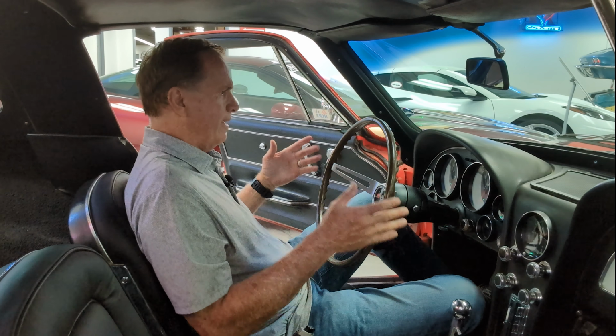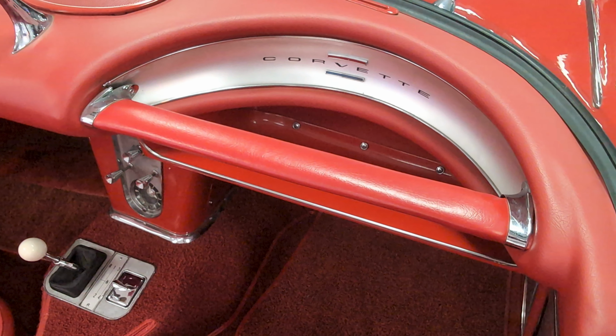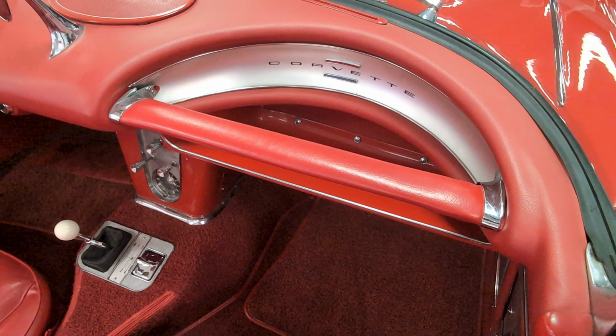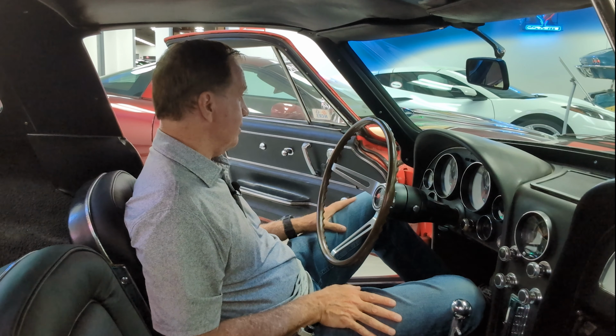And as I said, this was really an experience for the driver, not so much for the passenger. In fact, in earlier versions, they had a grab bar for the passenger. By 1967, well, that grab bar was gone. The passenger was on their own.